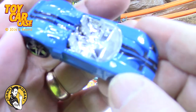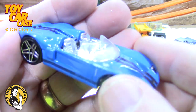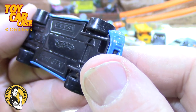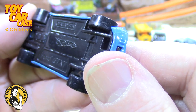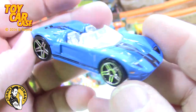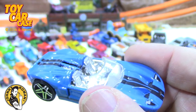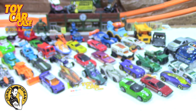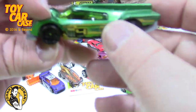Look at this hot rod. Oh, that is pretty sweet. Ford GT. Uh-oh, something just fell out of it. I don't know what it was. It wasn't a booger. It looks like a stick. So maybe that was being played with out in the rain.